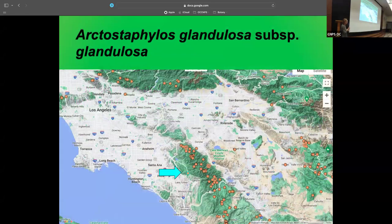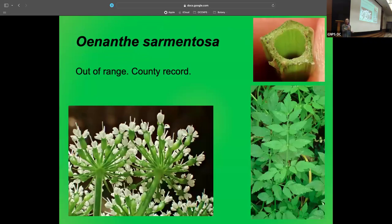And here's the general range in Southern California of Arctostaphylos glandulosa subspecies glandulosa. So you can see this one is coming down lower in elevation and more westerly. Okay, this is a really neat plant.